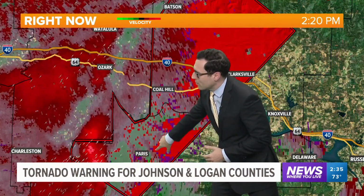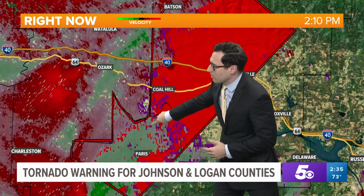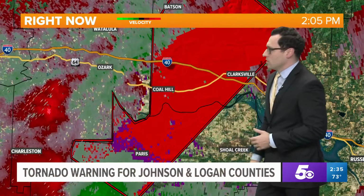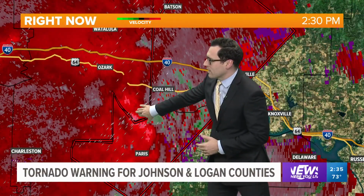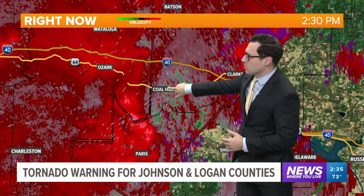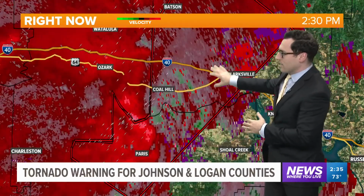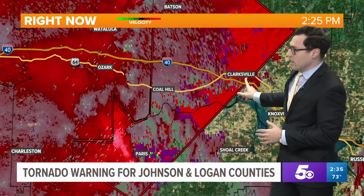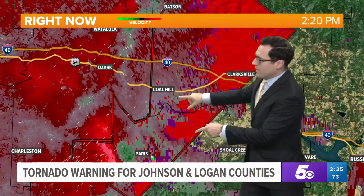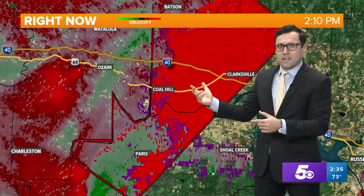Again, maybe a little bit of a hook still trying to linger there. Maybe another little mesocyclone, another little area of rotation trying to develop to the north of Paris. And again, you've got Roseville in southern Franklin County. Just to the north, this is heading towards Coal Hill. Again, tornado warning for Johnson County and Franklin County. Clarksville, you are included in this tornado warning. Again, we're watching a thunderstorm that is moving off towards the northeast currently, and again, it is really tightened up.